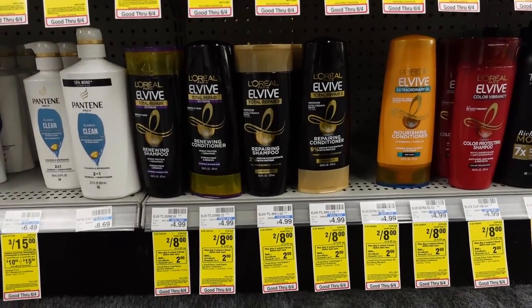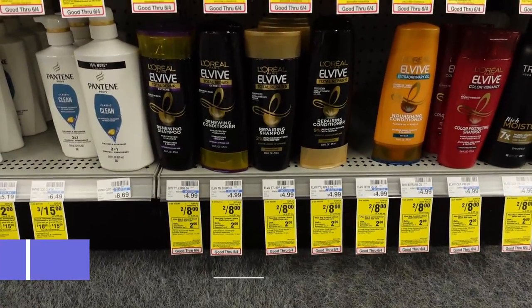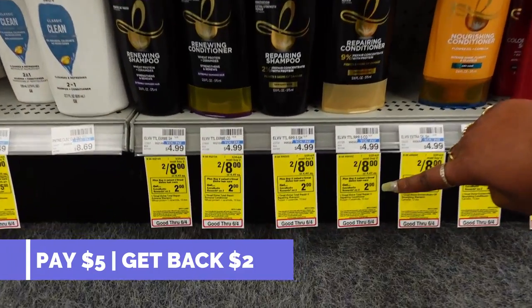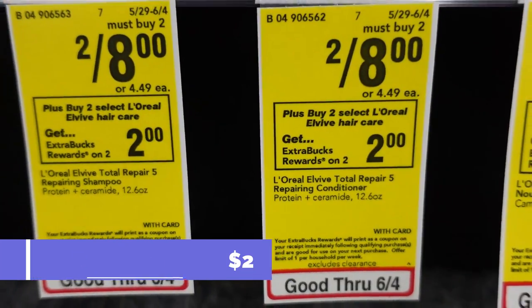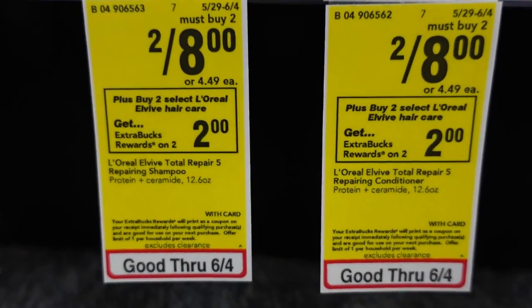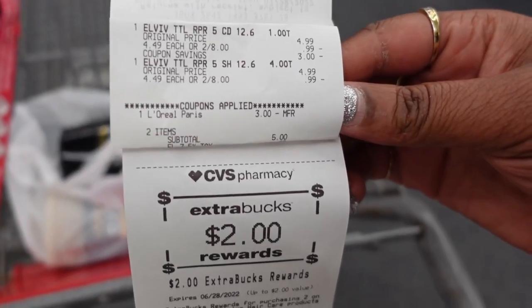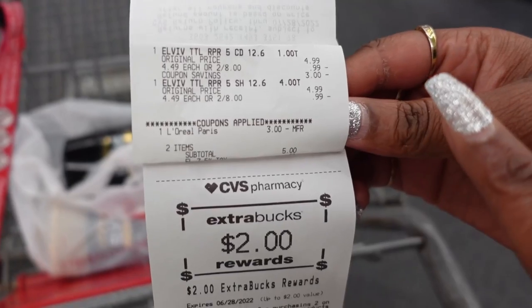We're going to buy two for $8. We're going to use this $3 off coupon. We'll pay $5 at the register, but according to the tags, we're going to get $2 back. So yeah, you pay $5 at the register, but you get $2 back. And after rewards, that's like $3 for both, or $1.50 each. So that deal was super easy. Just like I said, this is one of the easiest deals you can do.